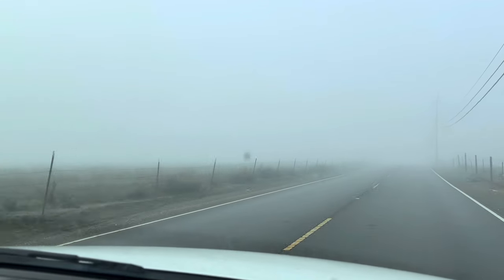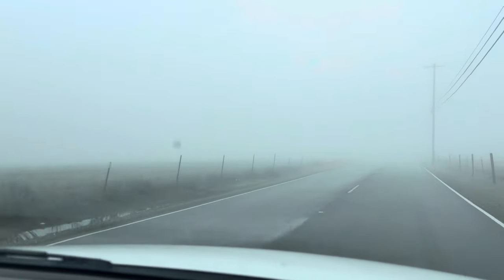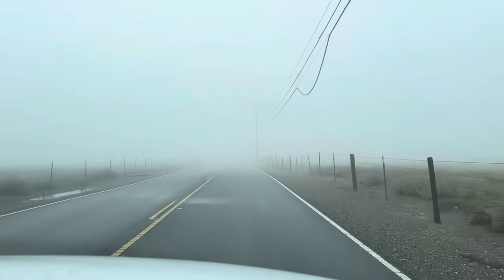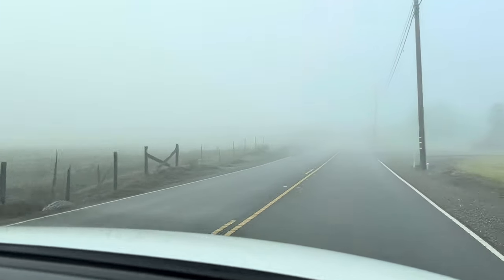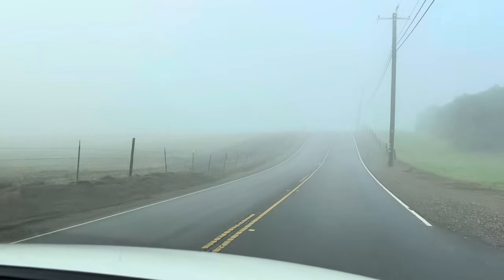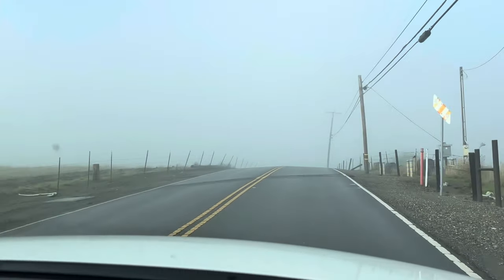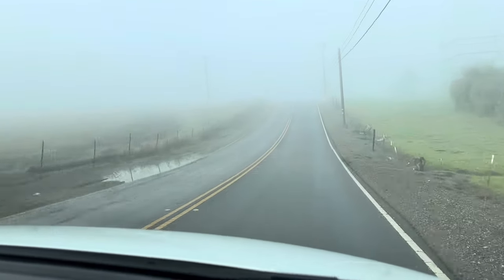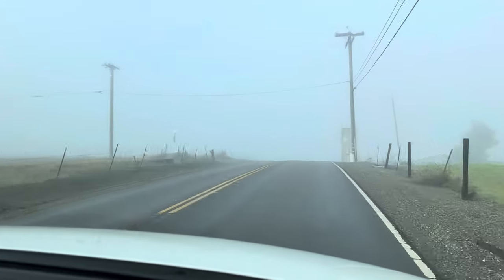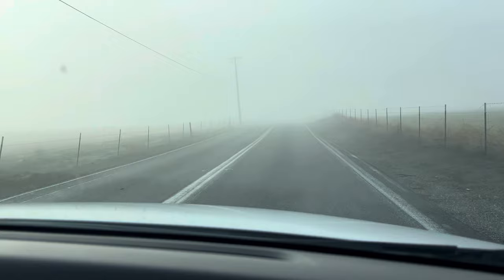We cannot see any view because this heavy, heavy fog is blocking everything. Up on the slide. Oh my gosh, how are we gonna see our rod? Okay, we're up. It's okay. Right here. Okay. Jump on it.